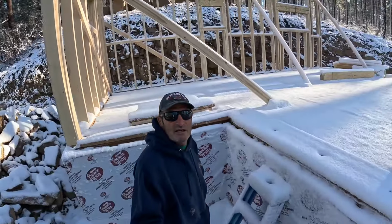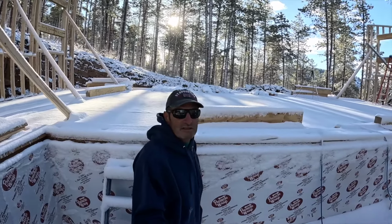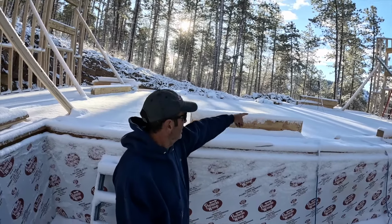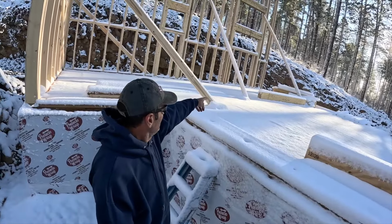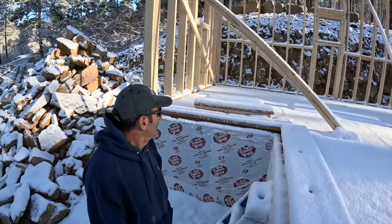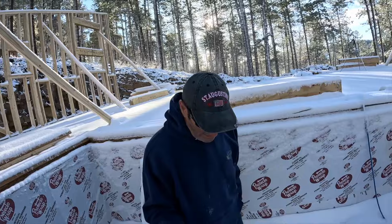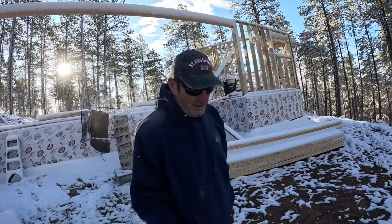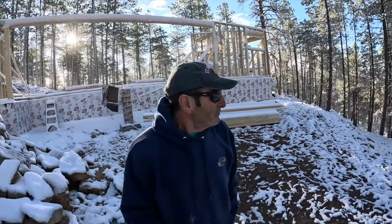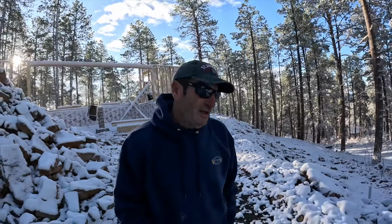So here's what it looks like on day four. The project for day four is going to be to build that corner wall over there, and then if I have enough time, build this other corner wall over here. But that'll be the project this morning, cleaning all this off. It's still a little bit cold, so I'm probably going to wait about an hour. I'll throw up the drone and give you a little drone footage of what it looks like from the air.